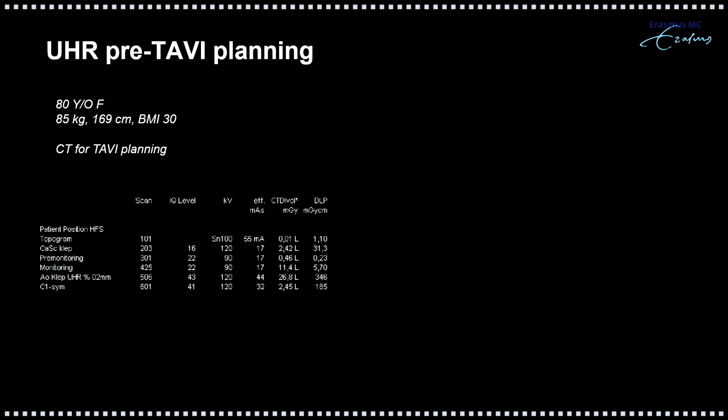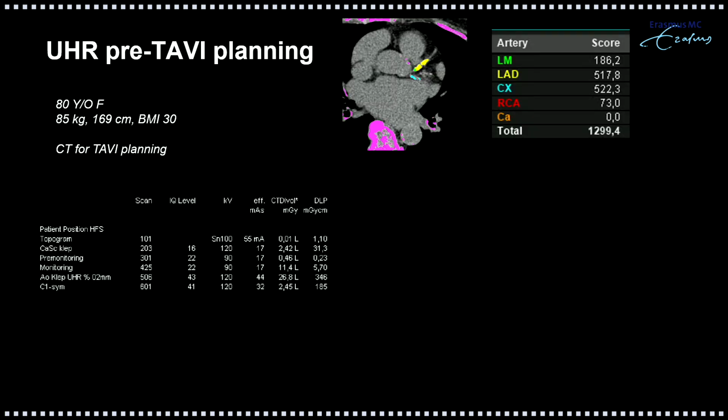But we also use it in patients that are prior to TAVI planning. We use a 3-step acquisition, a non-contrast enhanced scan for calcium scoring, a CTA for annular sizing, and then a flash scan to assess the entire vascular anatomy in the patient.